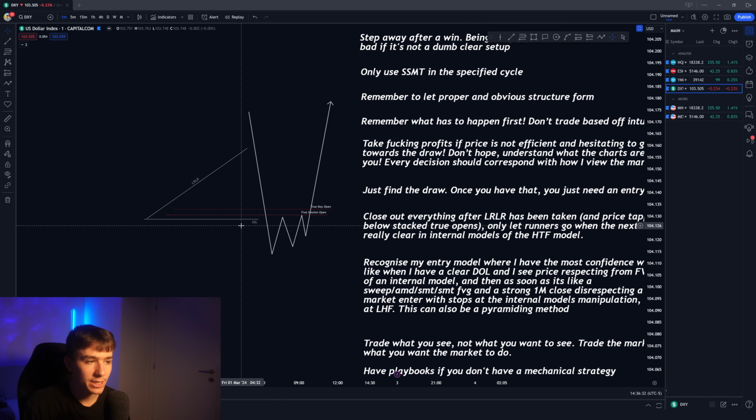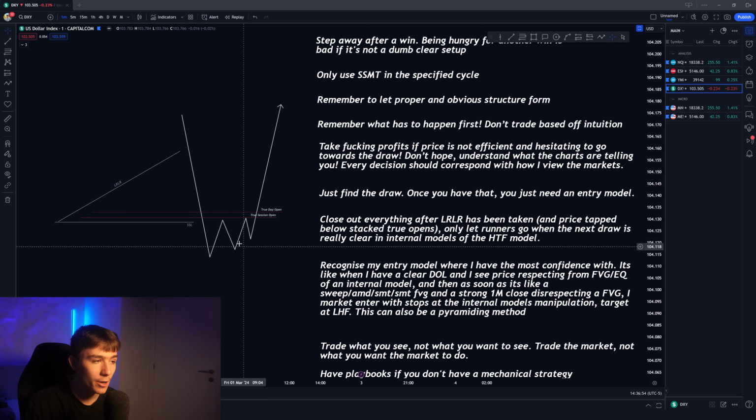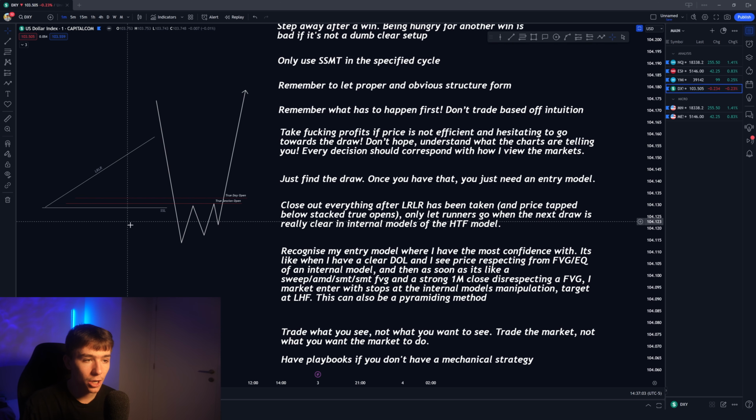This tells me that, okay, sell side is taken out. We hesitate to go even lower. We just tapped below the true session and true day open, which means now I should be looking for longs, right? Should be looking for longs below the stacked true opens. We have two true opens here, which is more confluence that looking for longs here is really, really good. We sweep sell side, so what's going to be next if we hesitate to go lower here? Most probably buy side, right? So I should close out everything right here.